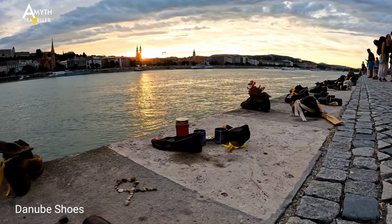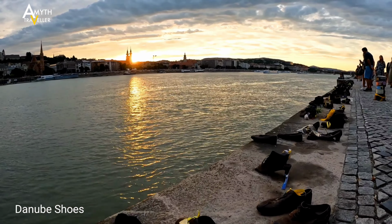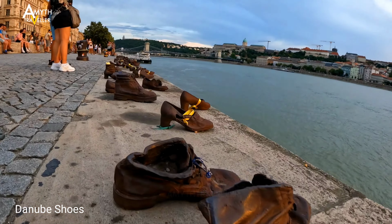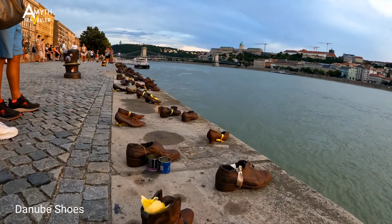The Shoes on the Danube Bank is a memorial erected in 2005 to honor the Jews who were massacred by fascist Hungarian militia during the Second World War.